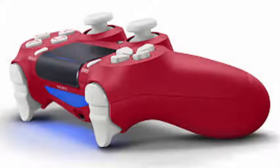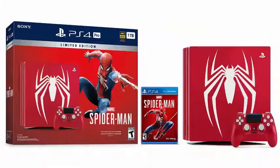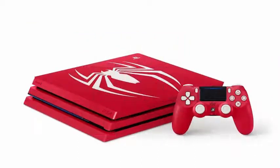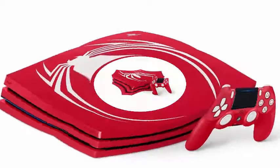It's vibrant. Sony calls it Amazing Red, according to the box. There is a huge Spider-Man logo stamped on top. What else do you want? The included controller adapts perfectly to the color scheme of the console too. White buttons? Somehow it works. I'm not sure if the top of the console is shiny or not.